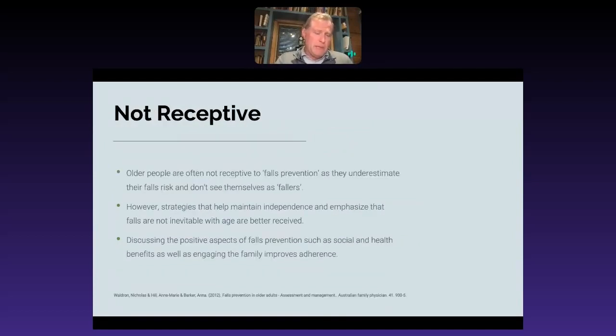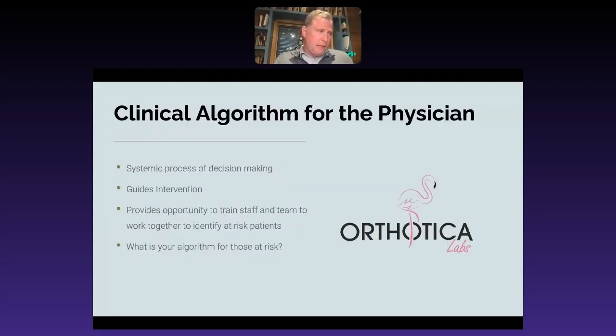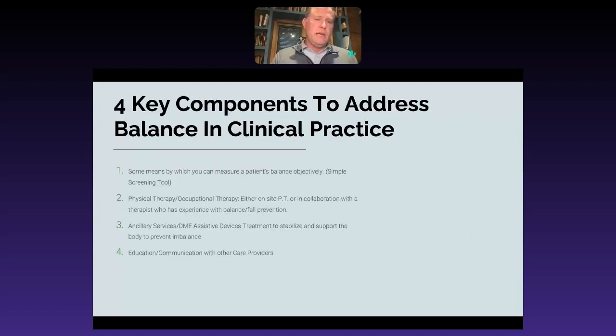But there are a lot of seniors who will not be receptive, and that's why they need validation of why this is important. Having that poster on the wall, having brochures, really helps with this. But again, a lot more can be talked about how to overcome patients' objections. But having this clinical algorithm in place guides intervention and provides opportunity for us to use our staff and address these patients effectively and thoroughly as a team.